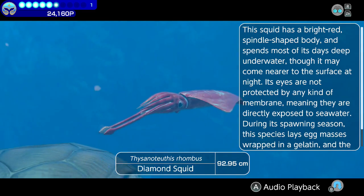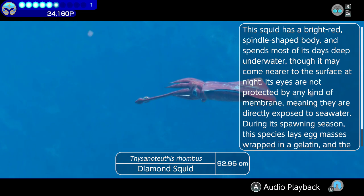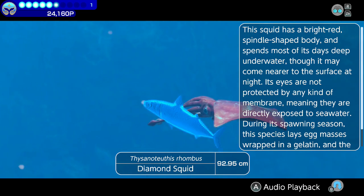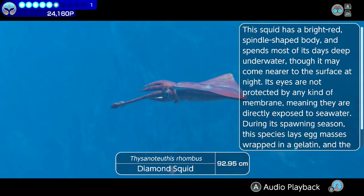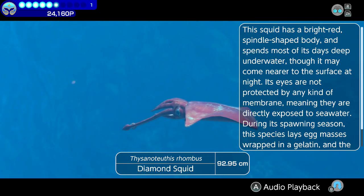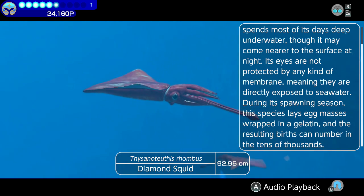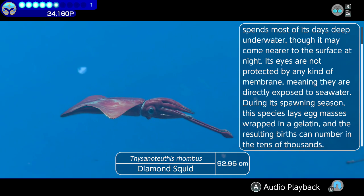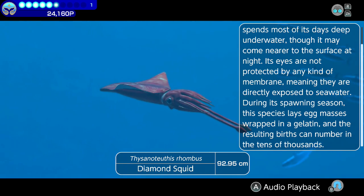Diamond squid. This squid has a bright red, spindle-shaped body, and spends most of its days deep underwater, though it may come nearer to the surface at night. Its eyes are not protected by any kind of membrane, meaning they are directly exposed to seawater. During its spawning season, this species lays egg masses wrapped in a gelatin, and the resulting births can number in the tens of thousands.